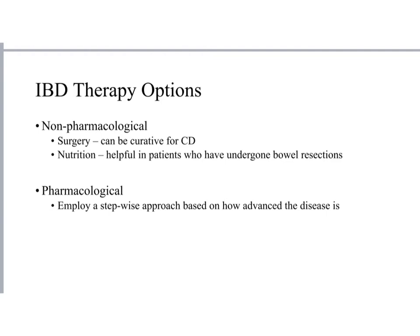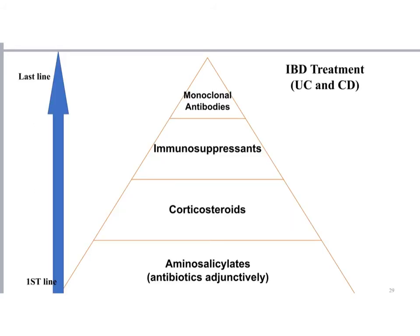There are pharmacologic options as well, and we dose those based on a stepwise approach according to the severity of the disease. Always we start IBD treatment with aminosalicylates. We could use antibiotics adjunctively if we think there's an infection component involved, but always at the bottom of that pyramid, the first line treatment is aminosalicylates. As the disease becomes more severe, we add on corticosteroids, and then on top of that, maybe immunosuppressants. And similar to asthma, we can also add on monoclonal antibodies.